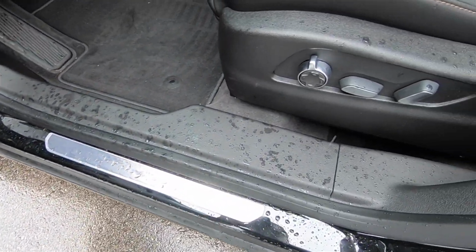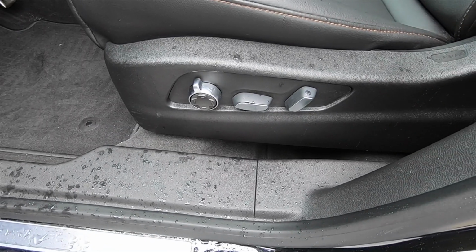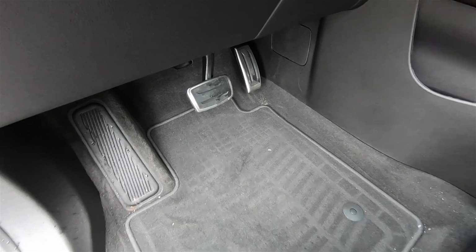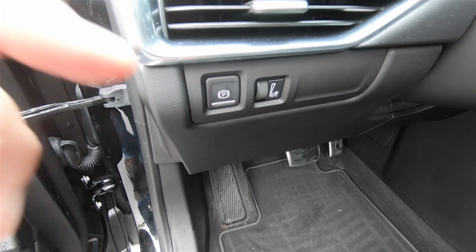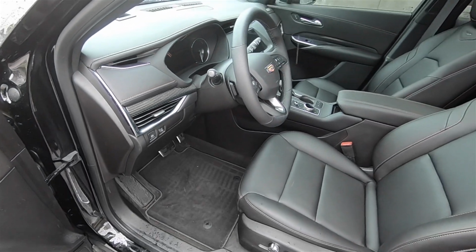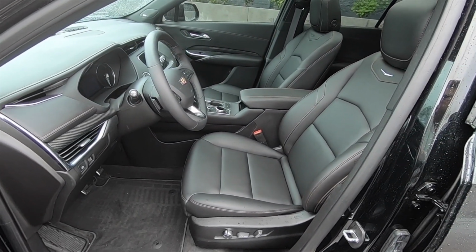Satin stainless steel tread plates, 8-way power driver and passenger seat with adjustable lumbar support, aluminum frame pedals, electronic parking brake and your instrument panel dim, carbon fiber trim on the steering wheel, a heated leather wrap tilt and telescoping steering column.